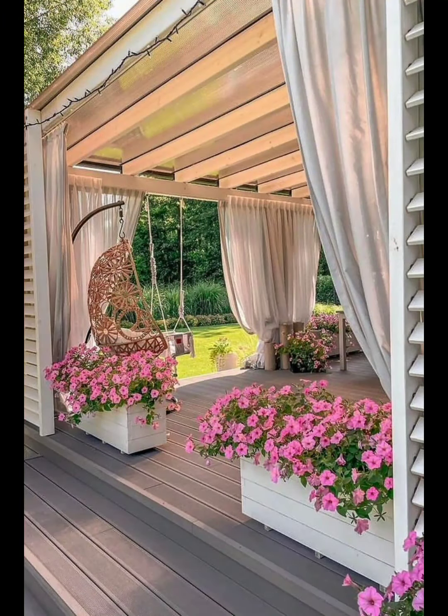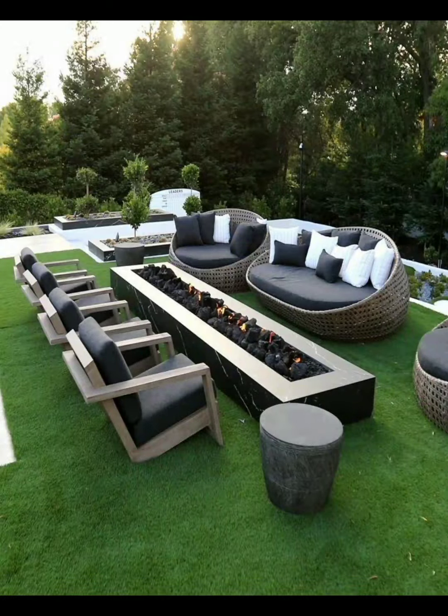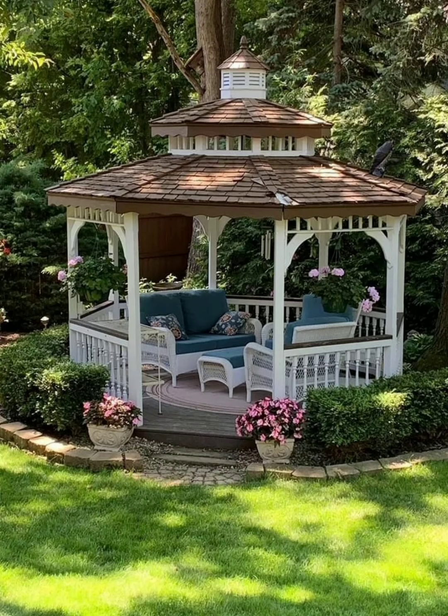Garden paths. Design attractive pathways that lead visitors through the garden and connect different areas. Garden furniture. Select outdoor furniture that complements the garden style and provides comfortable seating for relaxation.